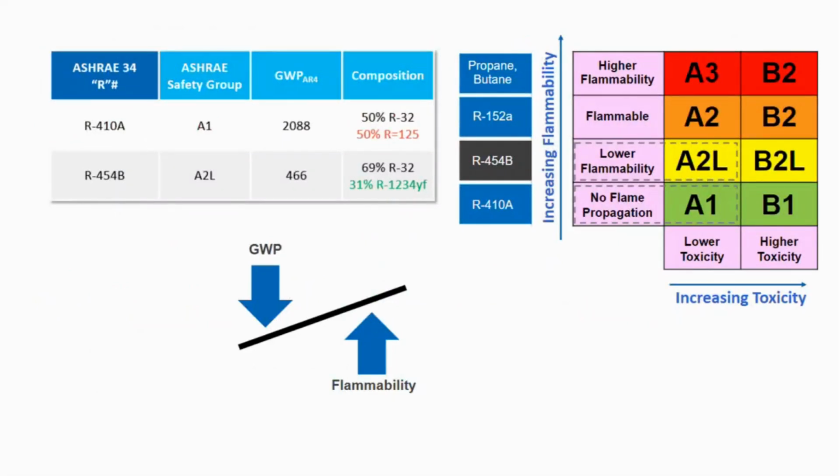As we look at R410A, it is in safety group A1 with a GWP of 2088. That composition was part R32, but it also had R125 in there. R454B, because of the structure of it, is an A2L, which means it is mildly flammable. It once again consists of R32 and R1234YF.